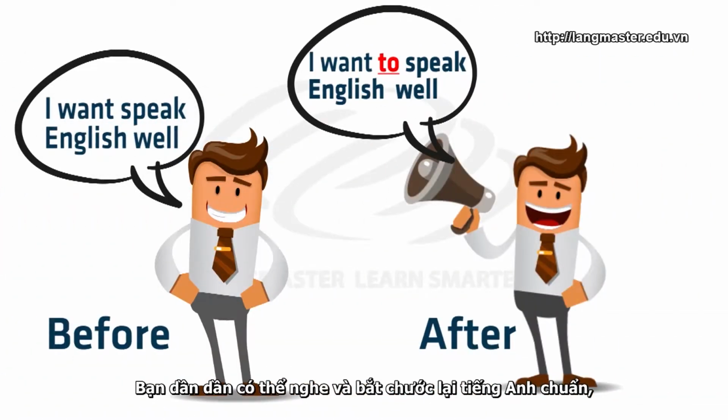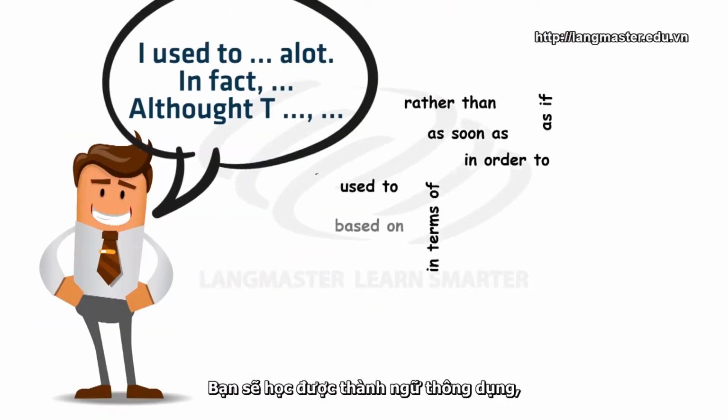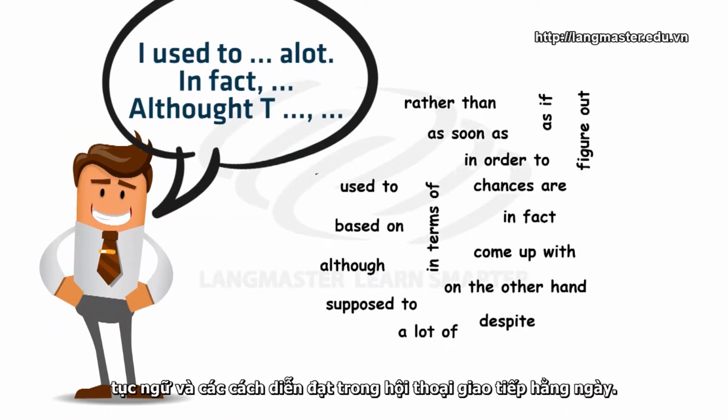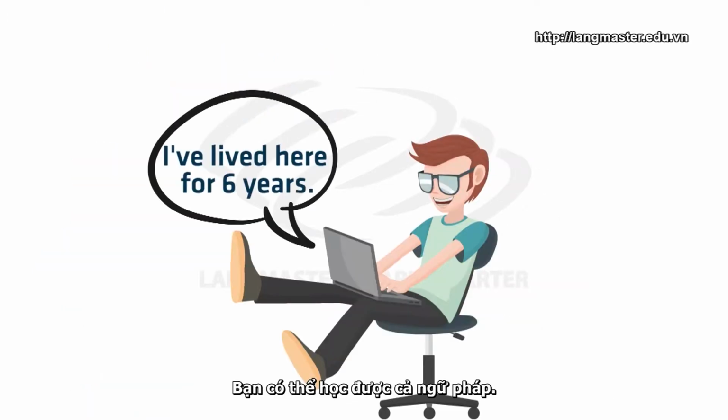You get to listen and imitate correct English, which helps you learn to form sentences properly. You get to learn idioms, expressions, and other speaking patterns that are used in day-to-day conversations. You get to learn grammar.